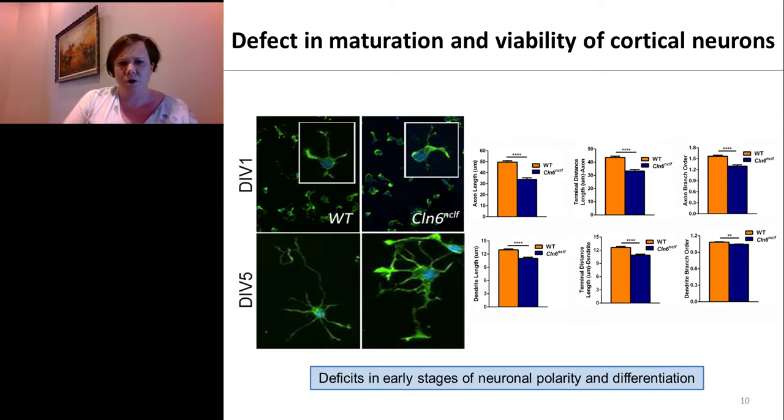So if we take out primary cortical neurons and put them into culture, in this figure we're looking at, on the top, 1 day after culture, and on the bottom, 5 days after culture. What you can hopefully appreciate is that the CLN6 neurons seem to be delayed in their ability to break polarity and differentiate. On the left-hand side, you can see that very early on, at 1 day, there's a process that's really leading the pack at the top that's going to become the axon. And if you look at 5 days in culture, you can see clearly an axon that's delineated coming out of the top of that cell, where the dendrites are around the cell body.